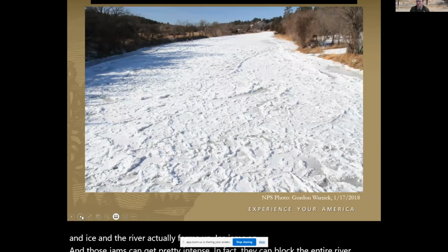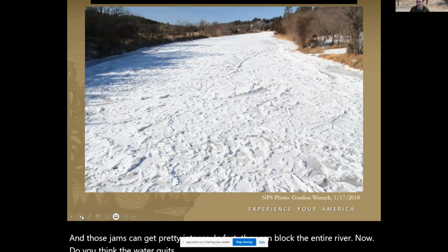Now, do you think the water quits running during this time? Throw it in the chat if you think it stops running or not. Do you think the river still flows? You getting any answers? I got one.